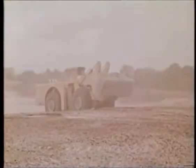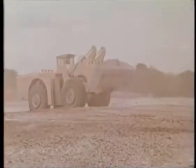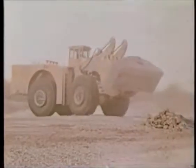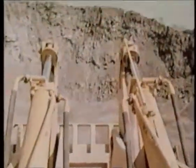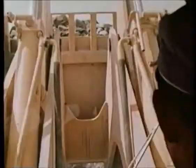The 675 has a centralized lubrication system, programmed to automatically lubricate every moving part except prop shafts. This reduces servicing time. The cab is pressurized with filtered clean air, heated in winter and air-conditioned in summer to keep operator efficiency at a high level. It is sound insulated as well. And the operator has good visibility, going into the face, on the carry part of the cycle, and when dumping.